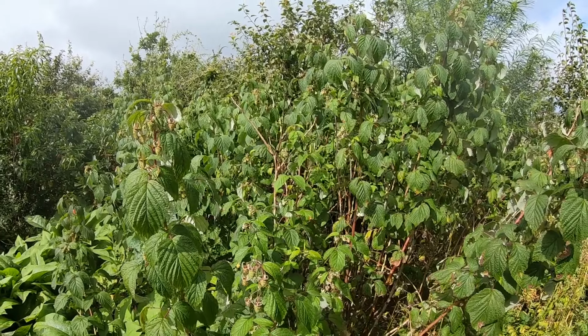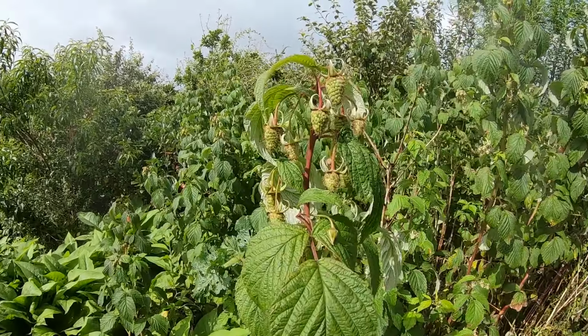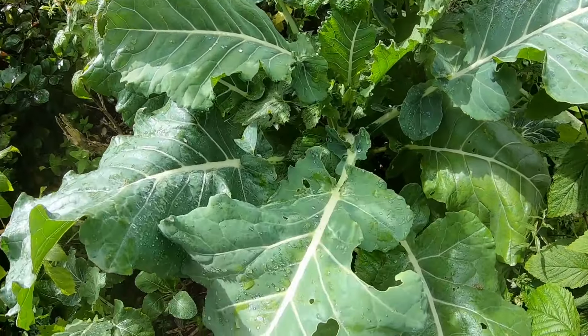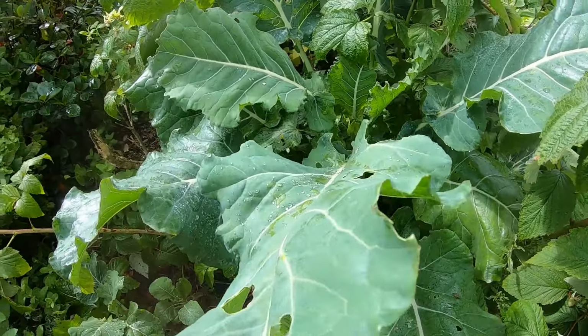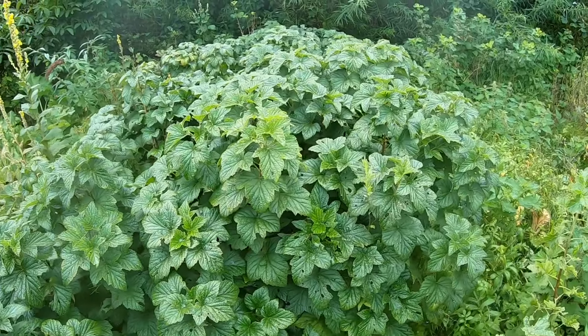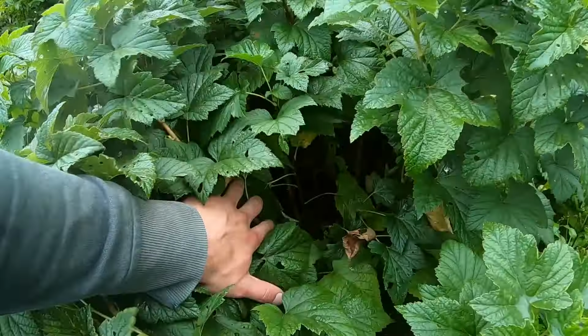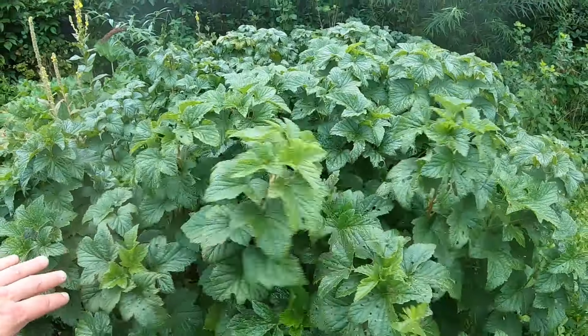So we're excited about having lots of new varieties of raspberries and being able to offer those to you guys. And we've got Portuguese kale here. Those are available as seed or as cuttings as well. These are our black currants. That's the Birdland variety of black currants. You can see they're very vigorous. We've got cuttings of those.